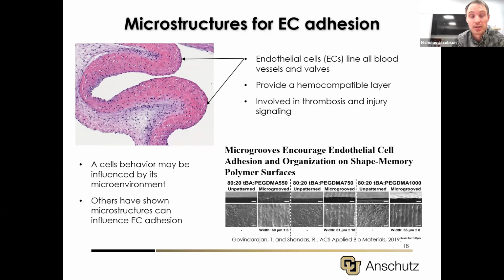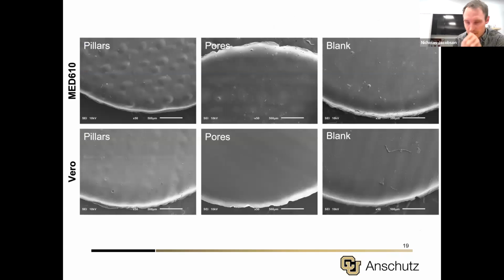Like I said, different groups had shown that micropores and micropillars can have an effect, and they're very simple structures to print. So we started, let's just print these micropillars, micropores. And we just went straight at it with the printer, took it to scanning electron microscopy to see how it turned out, and it didn't really work.